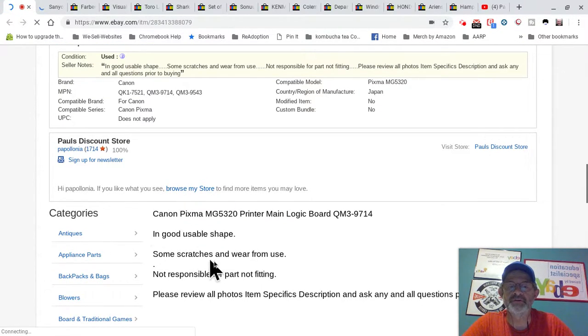My descriptions are nice and short. Remember, 80% of the sales on eBay are done on mobile devices such as phones and tablets. So people don't have time to read, and they don't read anyway. So if you want to add something extra long in your description, like it's some kind of special item and it has some kind of history, put that at the bottom. Let's move on to the next one.